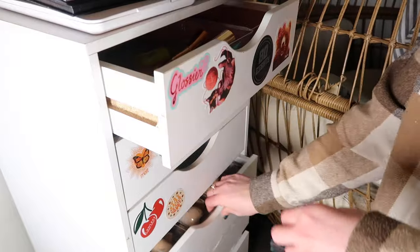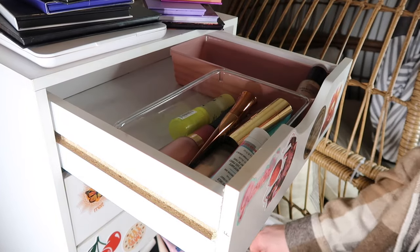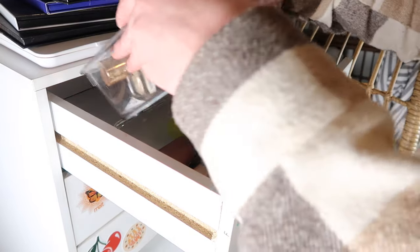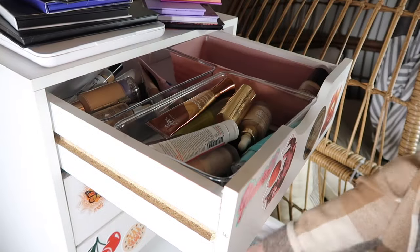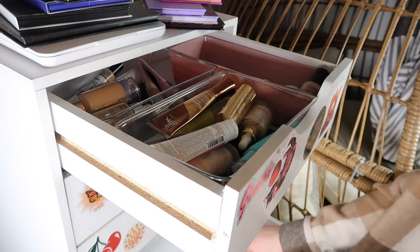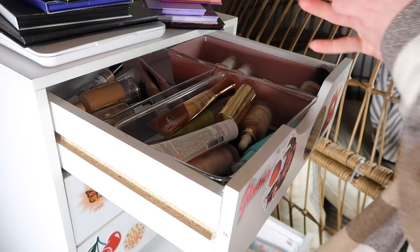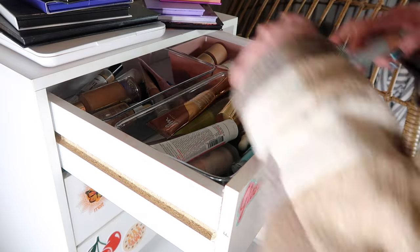Let's see. Okay, I hope you guys can see. I promise I am trying with the lighting here. Okay, I wonder if I do, will two of these fit in here? Yes. I still don't love the way that this looks for storage. Yeah, I don't love that really at all.